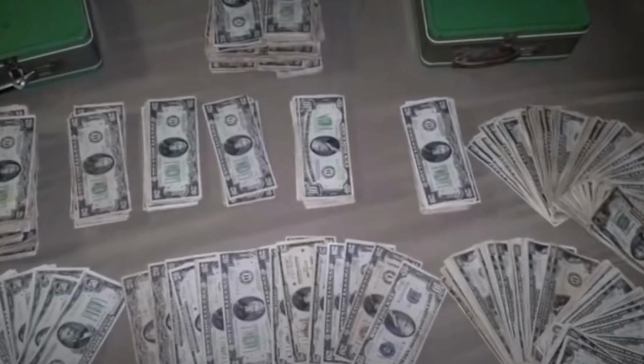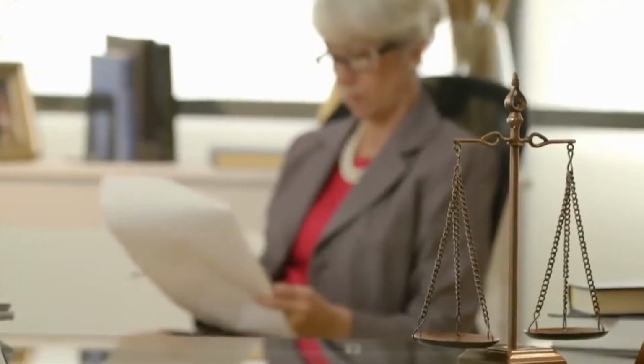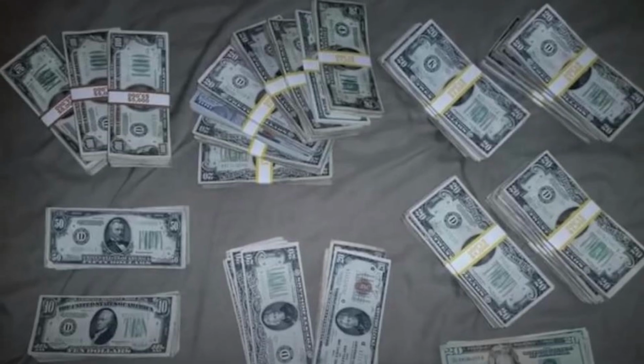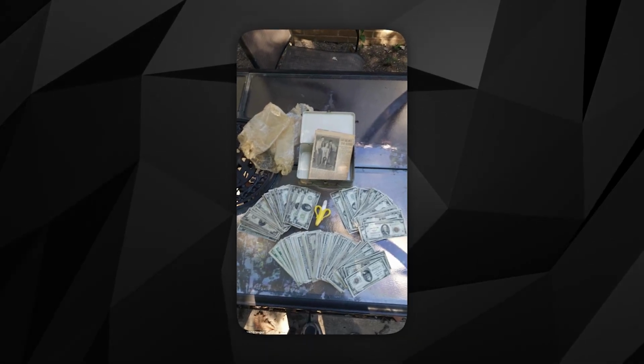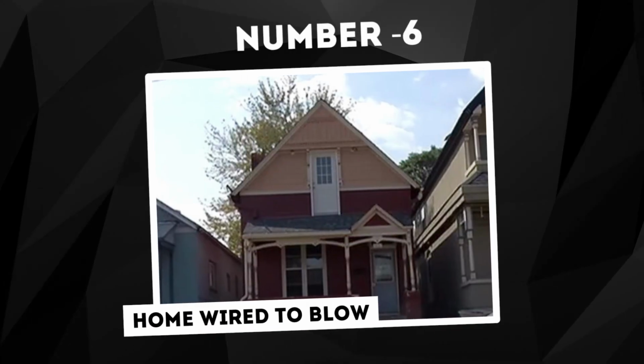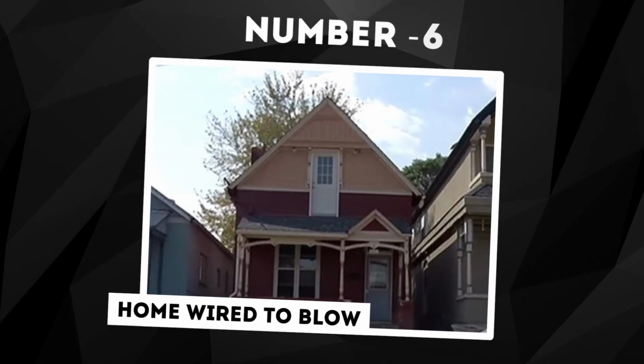Recognizing the significance of their discovery, the couple wisely sought legal advice regarding their rights to keep this windfall. They also had the money appraised, probably to determine its historical value and potential implications. Number 6. Home wired to blow.